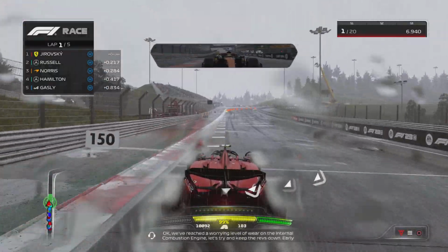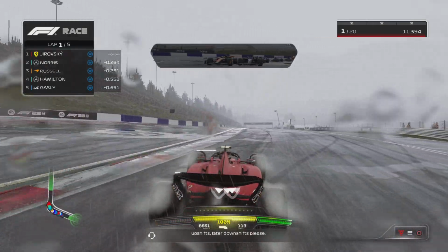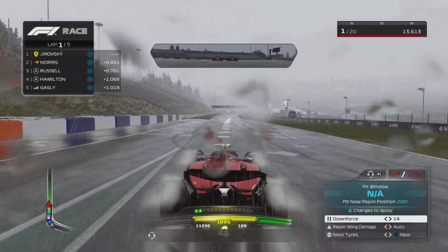Okay, we've reached a worrying level of wear on the internal combustion engine. Let's try and keep the revs down. Early upshifts, later downshifts, please.